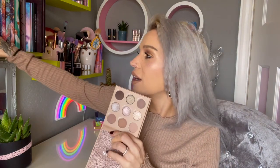I recently tried the mini retro palette from Miss Natasha Denona. I absolutely love this palette. The metallics are so beautiful, but I would definitely say that the metallics in the That's Taupe palette are not on par, but they're very close. Also, the matte formula is very close to that of the Natasha Denona mattes because they're just so creamy. It almost makes you question, are they hybrid creams or are they just powders? I don't know. These two are very comparable.